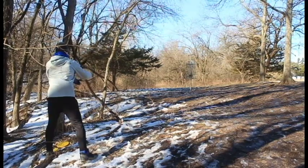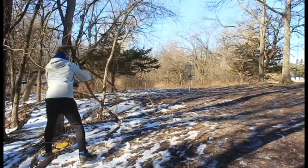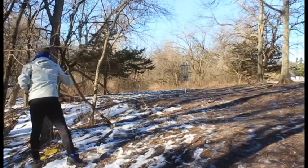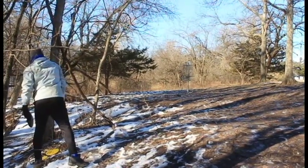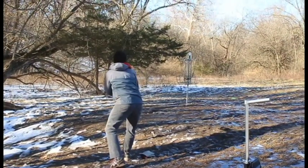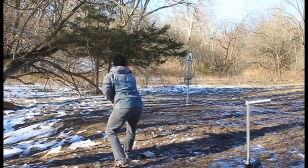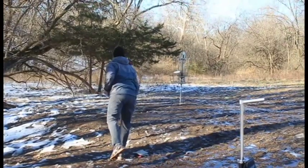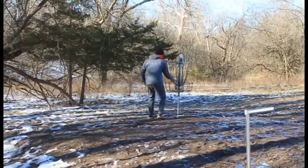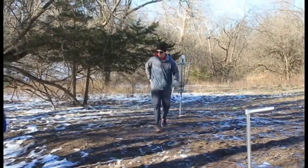Peter looking for 2. As you can see, the ground is pretty frozen. Leaks it a little right, pro side. Fortunately, it doesn't stick. Tom as well looking for 2. Gets a nice stick there. I always like it when the putter stands in there.